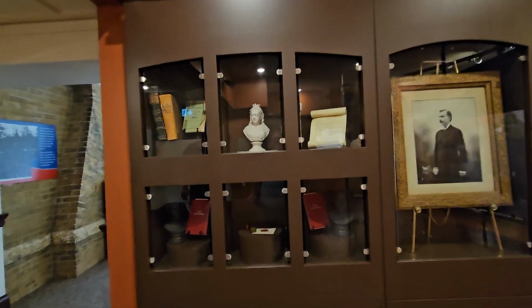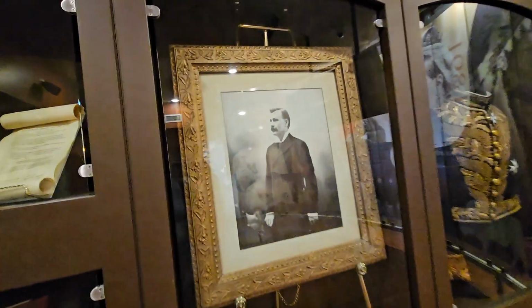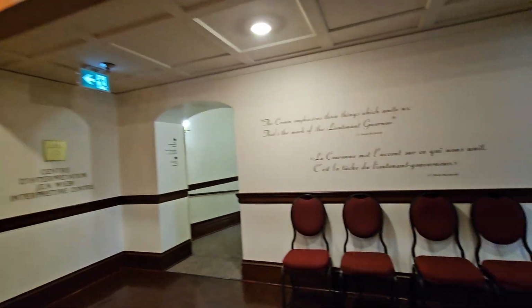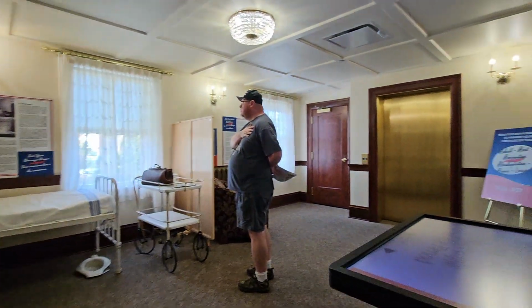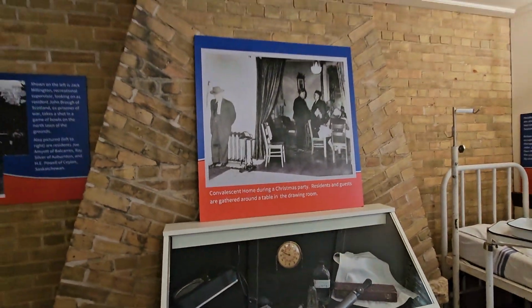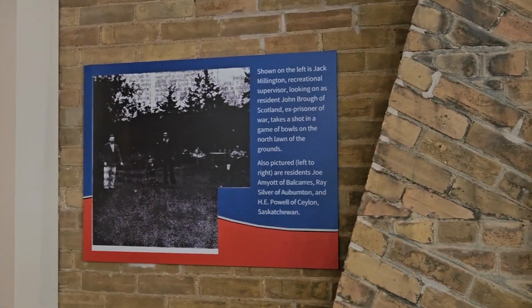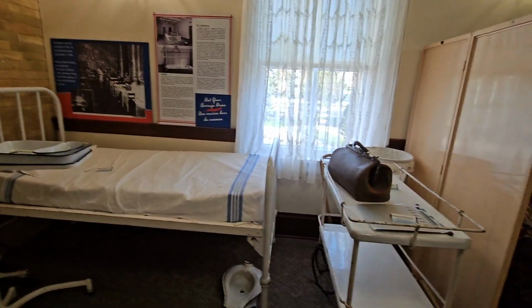Wow. So much about the Queen and the King. Oh, this is in the oil. Doctors. Yeah, so convalescent home would be like people that had come back from the war and they need a little bit of time to rehab or rehabilitate.